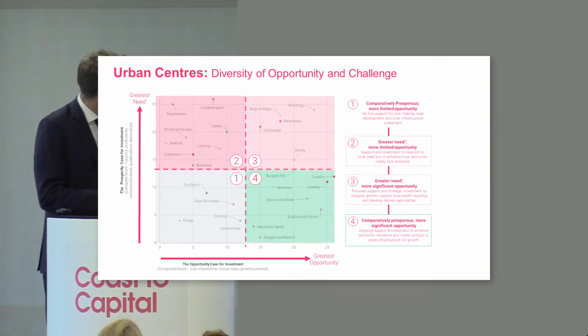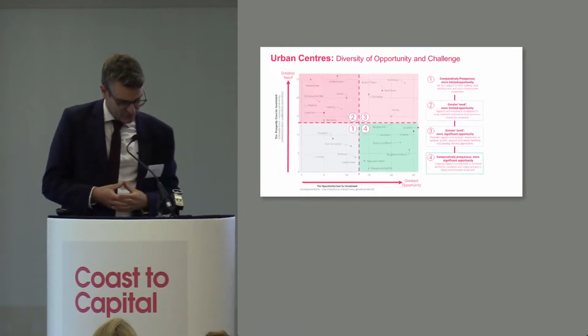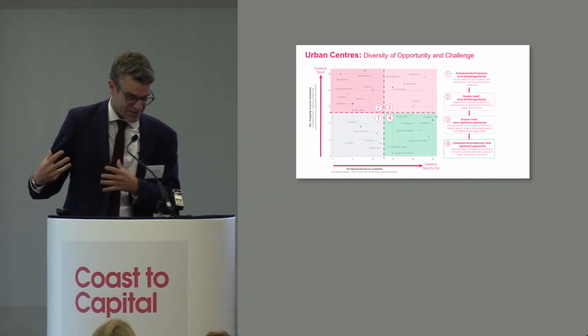And what we get is different groups of centres. So in the bottom left-hand corner, we've got places where the need and the opportunity is probably less, and that's because there's less capacity to grow and change those centres. However, there is still a need to think about how they might evolve to changing markets and become more diverse in their offer. Moving up to the left, we've got centres where there's certainly a need to do something, but there's less capacity for growth.